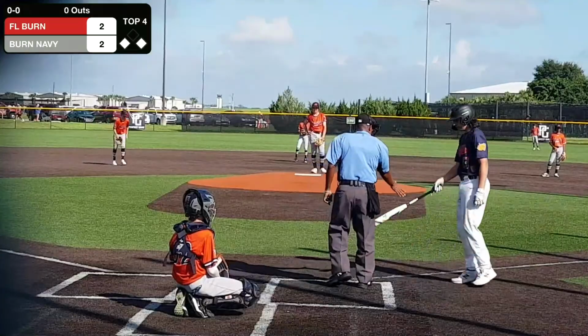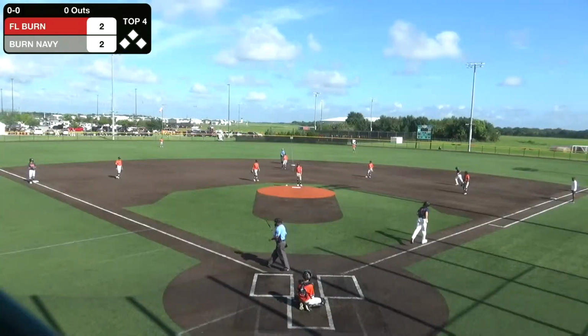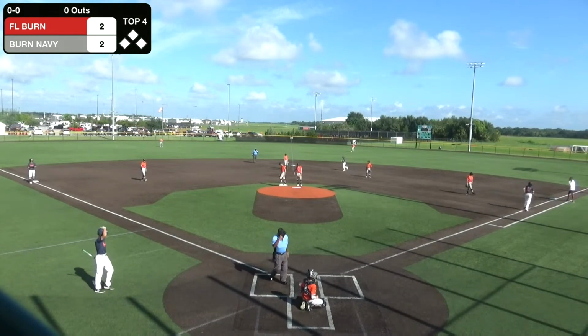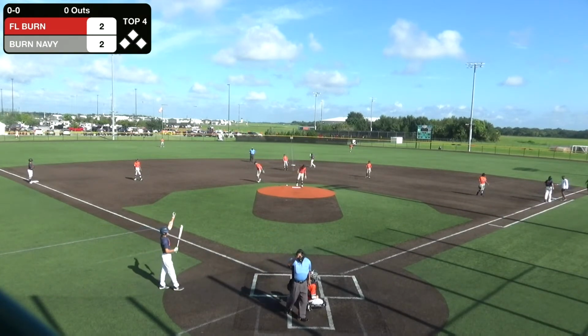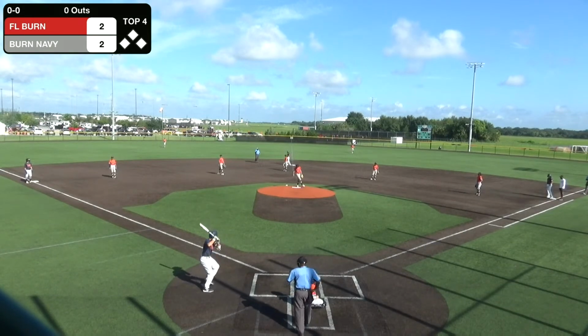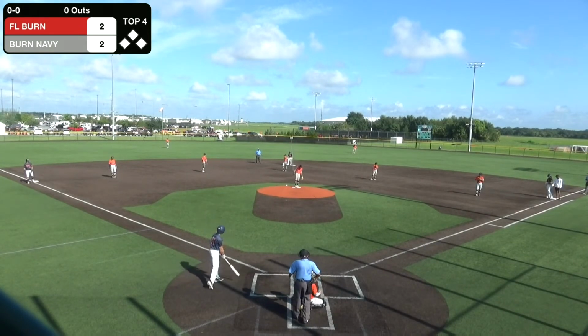So Futch has finished his warm-up pitches, and as expected, Burn National and Coach Stegbauer are going to walk the catcher, Braden McKee, to load the bases, and that will bring on the leadoff hitter, Aiden Arnett. Arnett is 0 for 2 on the day with a strikeout.